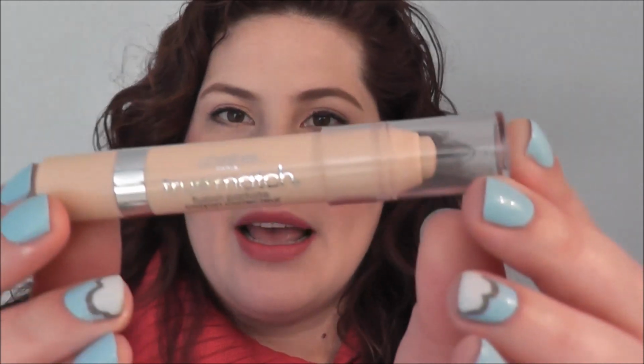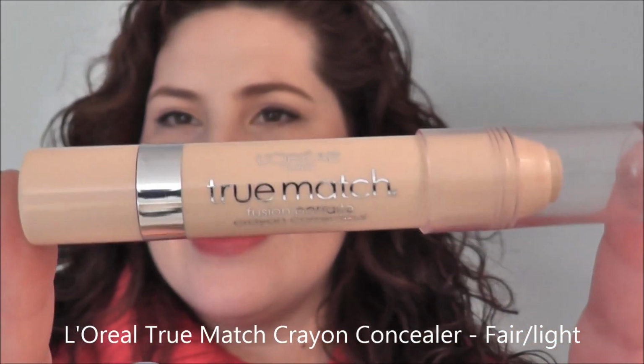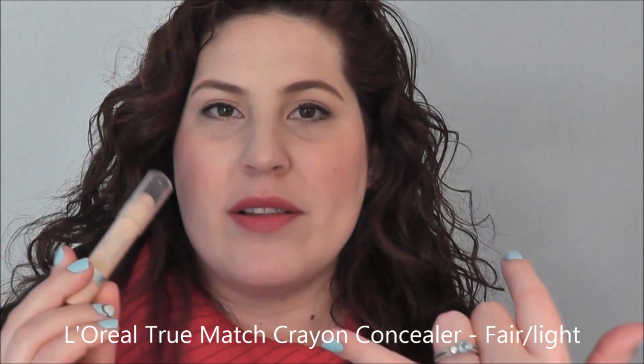Another thing I've been loving, a drugstore find, was from L'Oreal. It was their True Match Crayon concealer. And this has been a super amazing find for me because I have been wearing a lot of high-end concealers. I have ones from Clinique, Lancome, but then I also have the Tarte Maracuja Creaseless Concealer, which I love. I also have Benefit's, it comes in a little pink and purple pot. I forget what it's called right now.